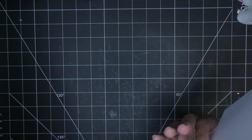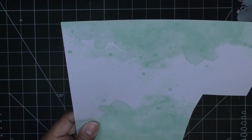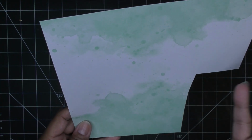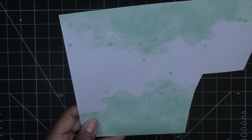I think I see it more blue in real life than on there. I have this scrap of paper. I was just looking for a green for the leaf, the vining and stuff. So you can definitely make something like this on your own if you have a white piece of paper. Just get some color blending going. There's some little splatters, whatever it is.